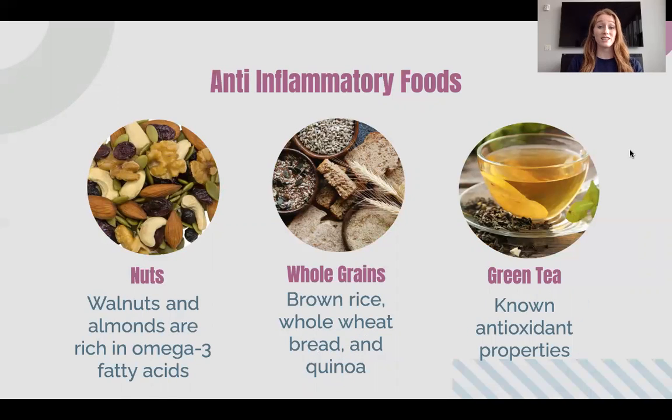One of my favorite anti-inflammatory snacks is nuts. Nuts like walnuts and almonds are again high in omega-3 fatty acids. Whole grains are another great source of antioxidants, like brown rice, whole wheat bread, and quinoa. Green tea is a great drink to incorporate into your diet because it has known antioxidant properties.